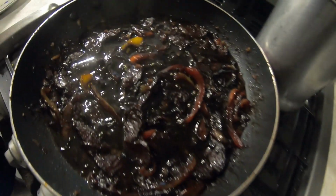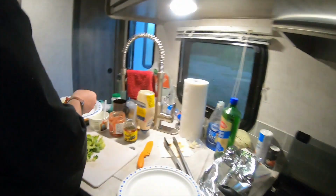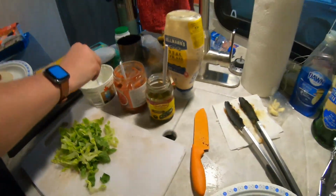So we've boiled everything down here and we're getting it nice and simmered down. And while we're waiting for the last final touches, Blaine's gonna be making up a little fajita. We got all of the toppings: sour cream, salsa, jalapenos, lettuce, cheese, mayonnaise, everything that you need for a good fajita. So once Blaine gets one all made up, he'll take a bite. He'll let us know how it tastes.